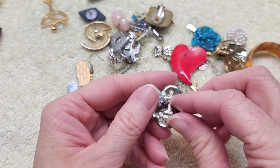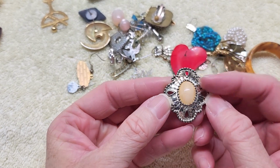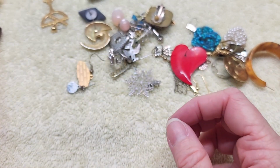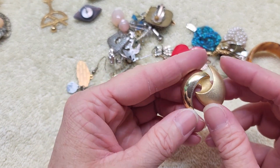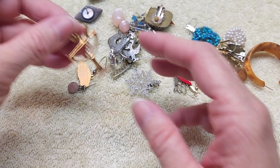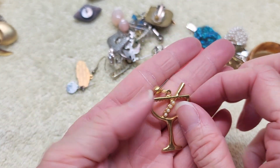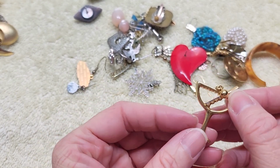It's another single earring. Some of this is going to go to craft because it's all messed up as far as the coating goes, but some of the stuff can be turned into like a brooch, maybe, if you're craftily inclined. But some things should have a mate. Like, look at this martini glass. How cool is that? Love to have the mate for that. Otherwise, this might be a pendant. It can be turned into a pendant.